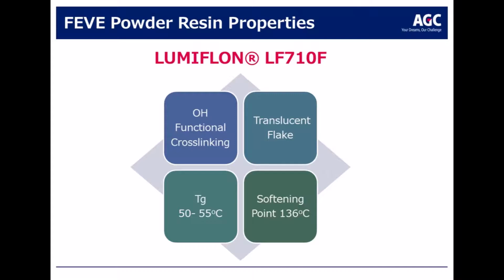FEVE powder resins are low VOC translucent flakes that employ cross-linking technology to make durable powder coatings. The TG, or glass transition temperature, of FEVE powder resins allows the formulator to balance ease of processing with stability for powder coatings that maintain quality from manufacturer to the powder coater.